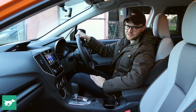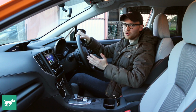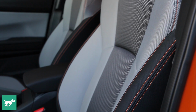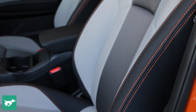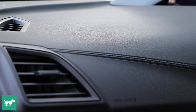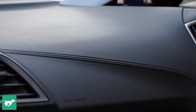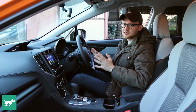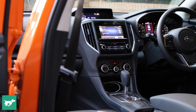Hop into the front of the XV and straight away you notice similarities and differences to the Impreza upon which this car is based. The differences start with the seats, which you can either get in black or this attractive grey combination with orange stitching. That stitching is unique to the XV, and usually it extends here on the dash as well, but this is the base model which misses that flourish. Otherwise, apart from the nicely elevated driving position, it's largely standard Impreza, which is good.